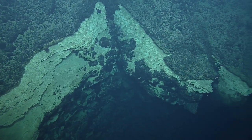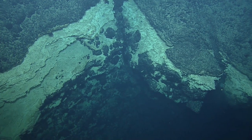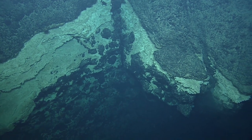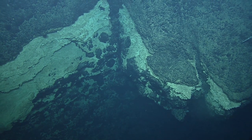Okay, Taylor-Ann, I'm going to start photogrammetry. Roger. I'm going to be recording in HEIF files today, and other settings nominal.